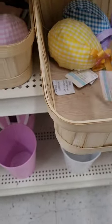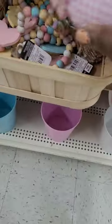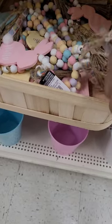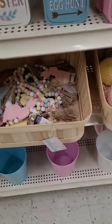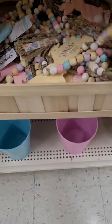Cute Easter eggs, $4.99 with the gingham. That is really cute. They're going fast. So if you like those, you better get them quick because they are going quick. It's just amazing how they haven't even had a sale for Easter yet, and everything is just going everywhere, guys. You got to get this stuff while you can.